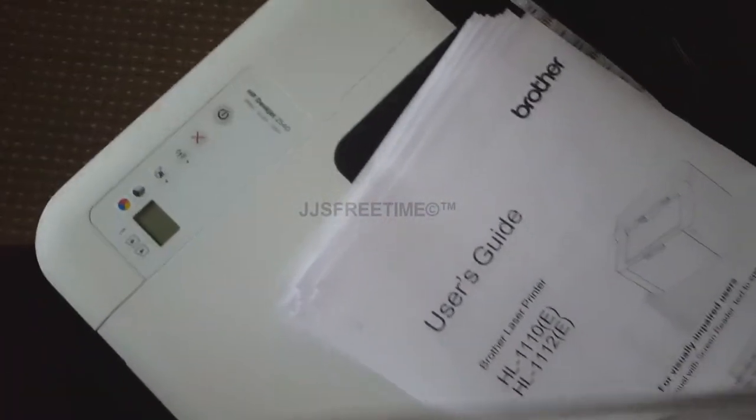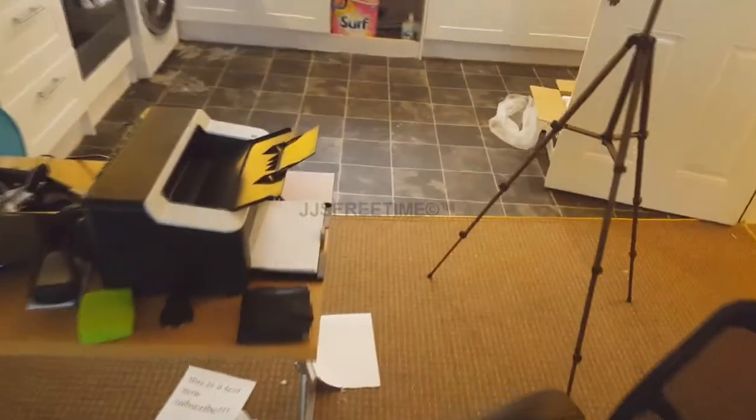Although, there is one advantage to this, and that was that it had a long power cable. This one doesn't. And it didn't even come with a USB, so I had to use the one from HP. So, I might even use this for a tiny bit for a few colour prints, but that's it. It's done for. I am now using office printing.